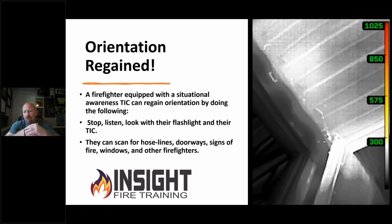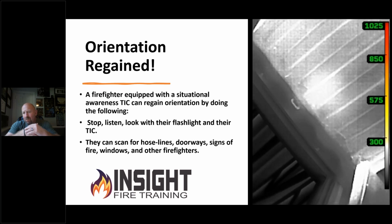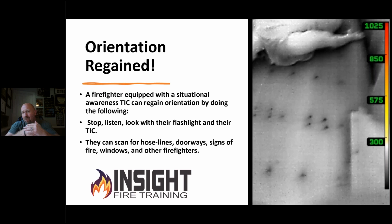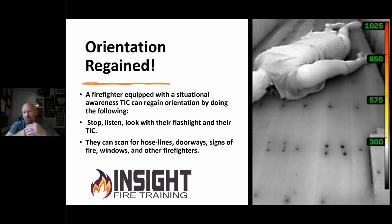Notice the colorization's gone, but the convection is very clear, which can tell us the direction and severity of the fire, which helps firefighters not be surprised. There's the mannequin on the floor. You can actually see the nail heads coming through the floor there. By the way, if you're crawling through there and the nail heads are glowing white, that's a problem. Because why would they be glowing white?